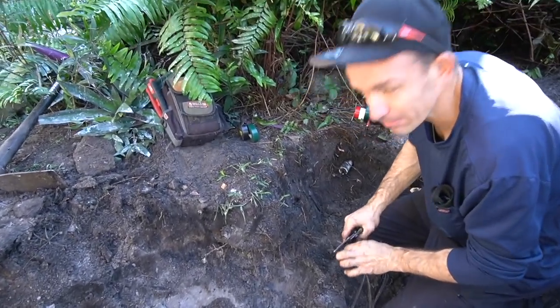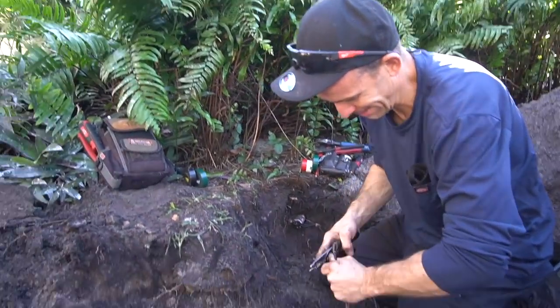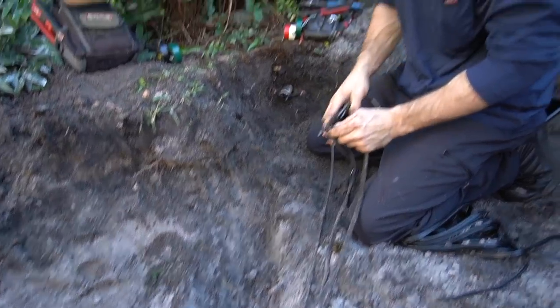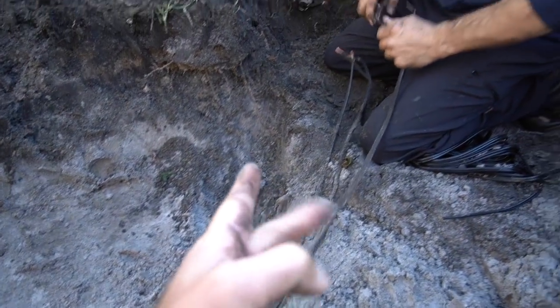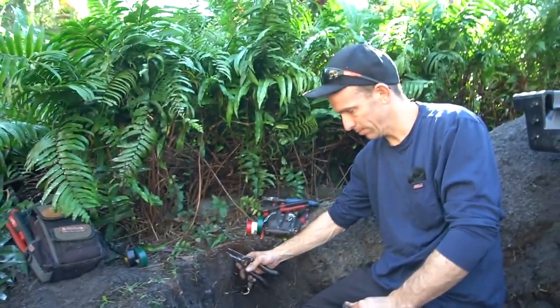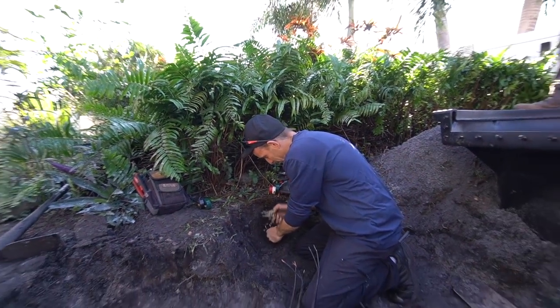Just like all projects, we've got a little bit of a challenge here, so we are rerouting some electrical lines. Again, thankfully this is just low voltage. We're just dropping it down into the bottom of the pond, reconnecting everything so we can keep all that stuff working as we move forward.